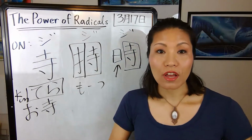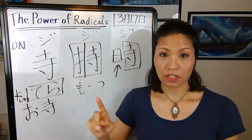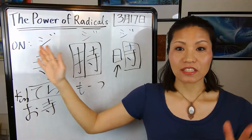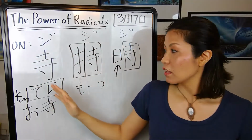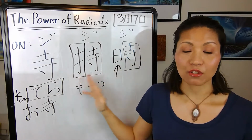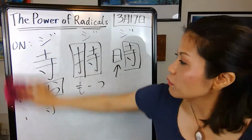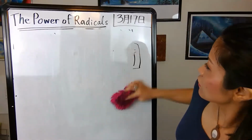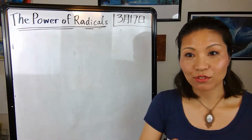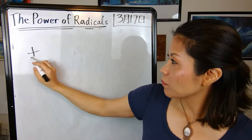So if you are having a hard time remembering the on reading, especially because now we have 3 kanji with the same reading, ji. But now we know the difference because we know the radical meaning. See? Okay, another example. Even though you don't know the kanji, now you can read it. For example, another example.